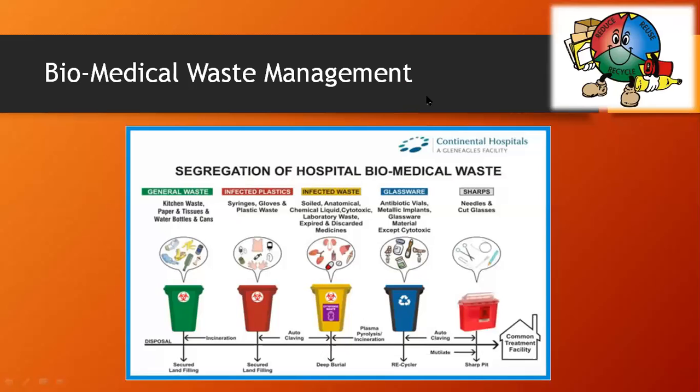Okay. So here what happens, the infected waste is put into this yellow color dustbin, so that they will know that in this yellow dustbin only these wastes, anatomical waste and medicines, have been put. So that they can use this as a byproduct and recycle it to manufacture different things.